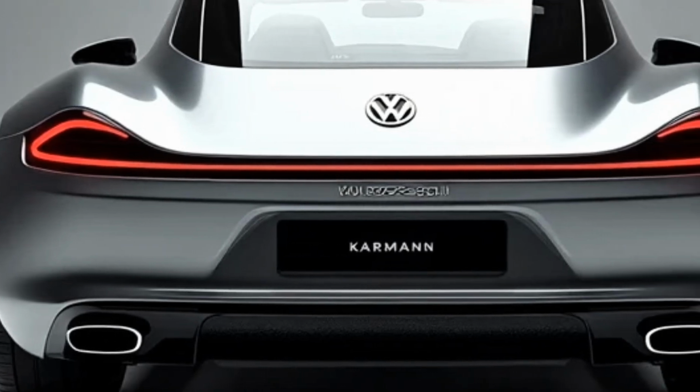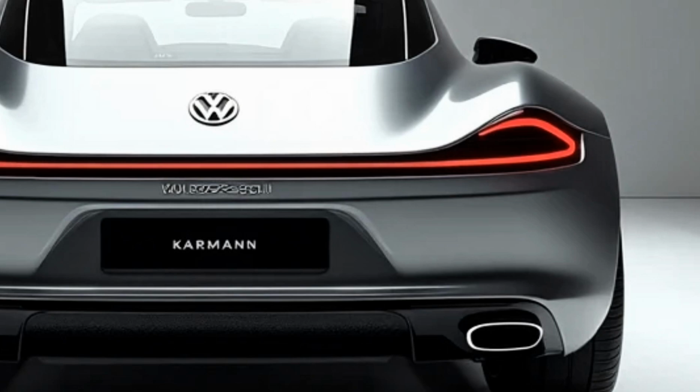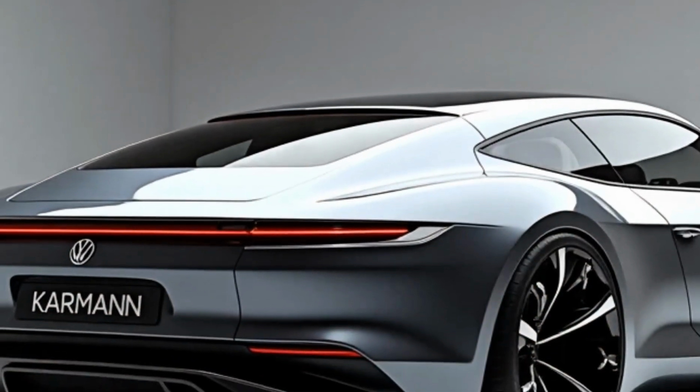It delivered just enough power to cruise the open road, and thanks to its rear engine layout, it had great traction in bad weather, making it a solid daily driver for people all over the world.